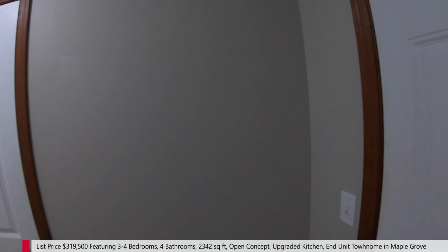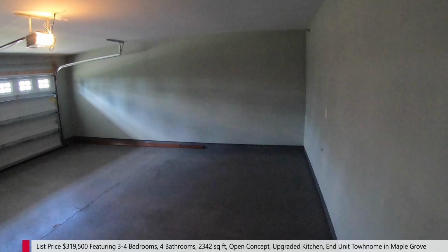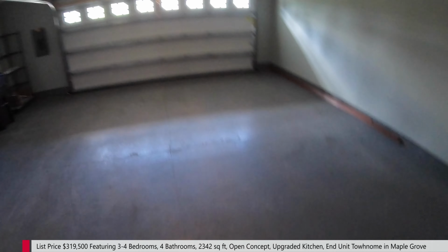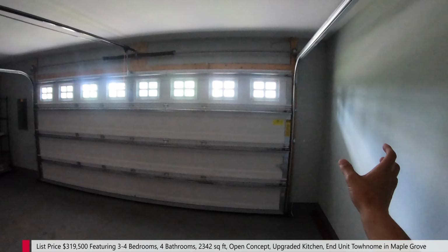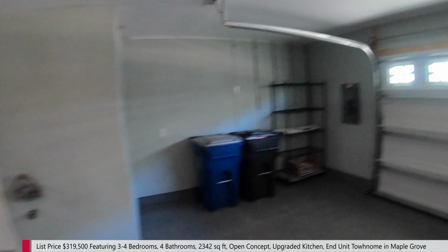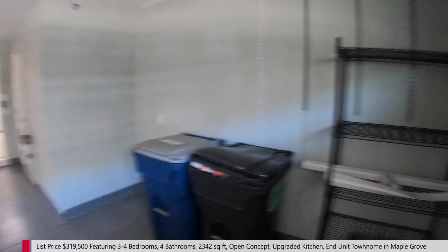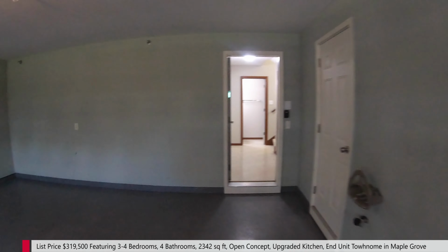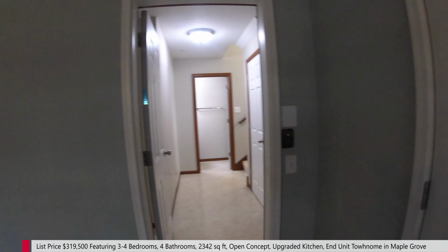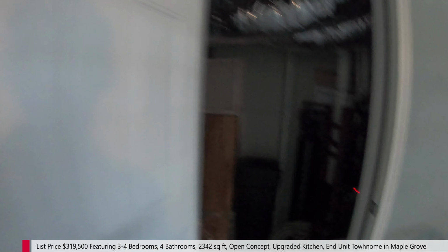And then, let's check out the garage as well. Here's your garage, which goes to the backside. Nice epoxy flooring. You'll notice it's a good sized garage too, because obviously you have some overlap here on the sides, but look at this indent for extra space too. That's great. Anytime you can get a little bit of extra space in a garage, let alone in a townhouse garage, it's just always wonderful. And then in here are your water heater, mechanicals, and softener as well.